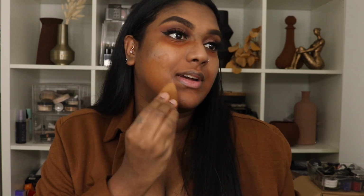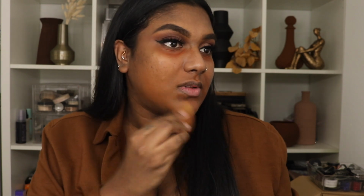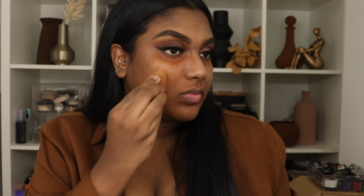So straight off the bat, it feels very, very, very hydrating. I'm happy I went with 80 because I felt like the other one would have been definitely too dark. The coverage is actually really nice, so I'm just gonna keep applying.